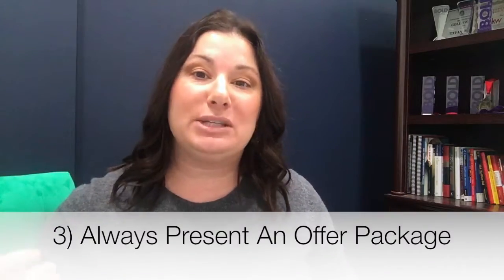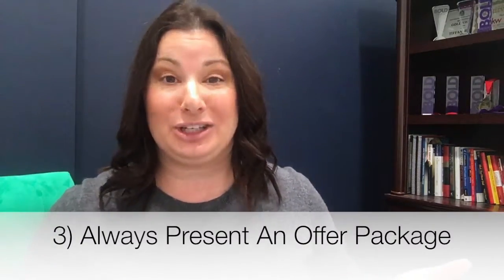Number 3, always present an offer package. Now, what is included in this package? This is the interesting part to really get your sellers emotionally invested. A color photo. Make sure that you are presenting to the sellers a photo of you and your family. Present a short biography. Let them know about you and your family, and why you love the house and why this would be a perfect house for you and your family.